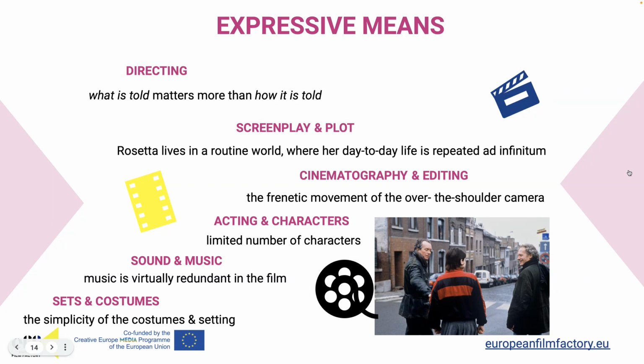There are noises that surround Rosetta's life, such as the noise of the traffic, or the noise of the hair dryer, which becomes a symbolic object at one point. Also, the costumes and the objects used in the film are very simple, suggesting that Rosetta has a humble life. Her clothes, the boots especially, suggest this life she has, the struggles she has to face.